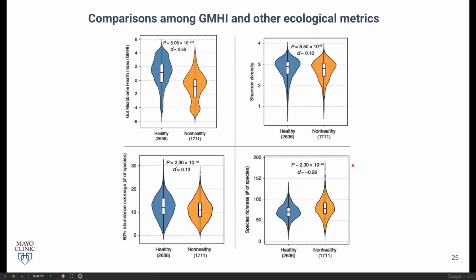But how does GMHI do compared to other metrics? Well, this is not very straightforward to answer, as there is no other gut microbiome-based metric specifically designed to tell you about health. So just for comparison purposes, we just use what's commonly used in the ecology literature, mainly Shannon diversity, species richness, and 80% abundance coverage, which is basically the minimum number of species you need to compose at least 80% of the total abundance of microbes in a sample.